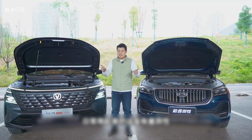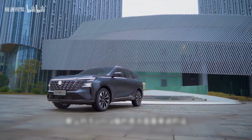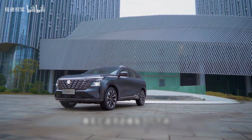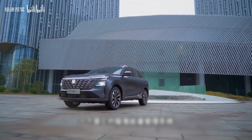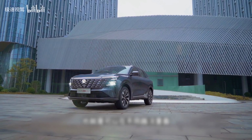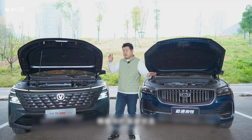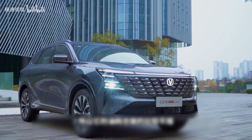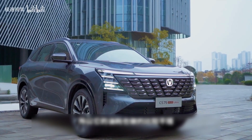This system adjusts fuel consumption based on different road conditions and driving styles. This helps to improve fuel efficiency. At 1500 RPM, it can output 356 Nm of torque, giving it stronger low-speed power. We'll discuss the fuel efficiency and low-speed performance of both cars. This segment will help you understand the practical implications of these differences.